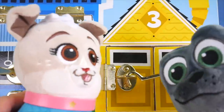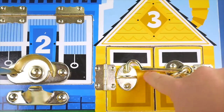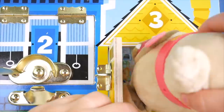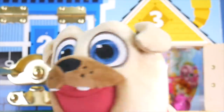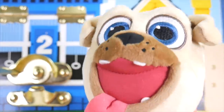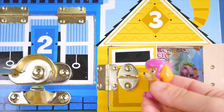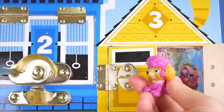Hey, hey, hey, I think I know who's in here. Come on, get him out, get him out. Okay, okay, door number three is opening. That was a pretty easy lock. Now we just get out one Rolly pup. Thanks for saving me. You're welcome, Rolly. And we've got Sky. Wow, our high-flying aviator Sky.